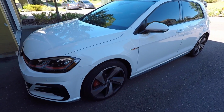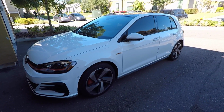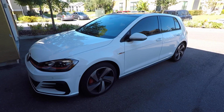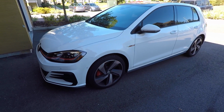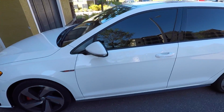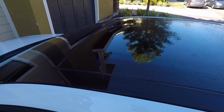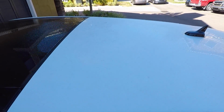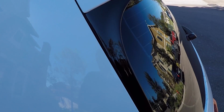and then maybe an APR or a Unitronic. I really haven't decided. If you have any insight on that, let me know. I'll either go APR or Unitronic for the flash. We'll do the engine flash and the TCU flash. And other than that, I just want to wrap the top of the roof. For some reason, Volkswagen decided to do half the roof black and half the roof white, so I just want to wrap it and then just wrap it to the spoiler, because if you look here, it also is black and it's super nice.